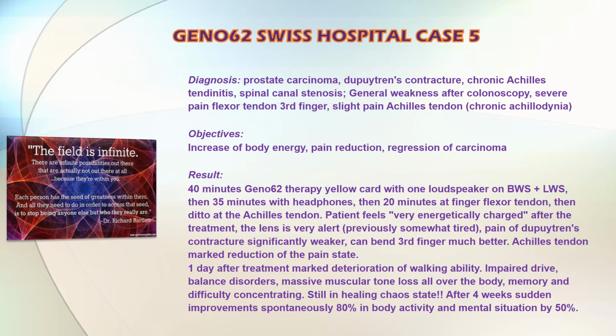1 day after the treatment, there was a marked deterioration of walking ability and impaired drive, balance disorders, and massive muscular tone loss all over the body, as well as memory loss and difficulty in concentrating. Still, this was in the healing of the chaos state, so that was an indication that the patient was not healed yet and needed further attention. After 4 weeks, they could observe sudden improvements of 80% in body activity and 50% in his mental situation. So again, sometimes it takes some time, but the results in the end were again fantastic.